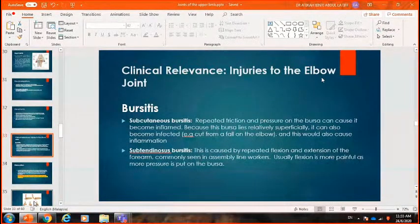Repeated friction or pressure on the bursa can cause it to become inflamed. Specifically, if it's subcutaneous, sometimes if there is too much pressure on this area, it can become inflamed, or if you get a cut in the area, it can become infected and inflamed as well. Subtendinous bursitis you can get if there is repeated flexion and extension, usually in factory or assembly line workers, who flex and extend the hand a lot when they are working. They come complaining of painful flexion of the forearm. They say, doctor, it's a bit painful when I do my work and flex my arm. So you can diagnose it could be subtendinous bursitis due to the repeated flexion and use of the forearm.